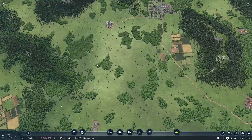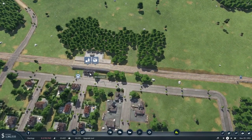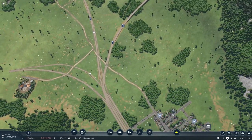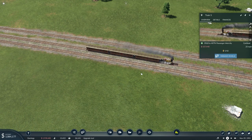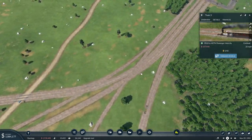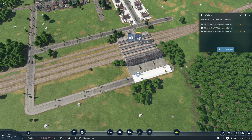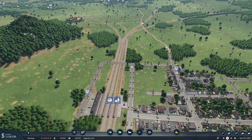And Glendale already has stuff, so that is good. That is all set. We don't have any passengers waiting. But hey, oh, because the train already picked up 5 passengers. And it's going to be bringing them back to here, which has 12 waiting. So, and we're already making money.